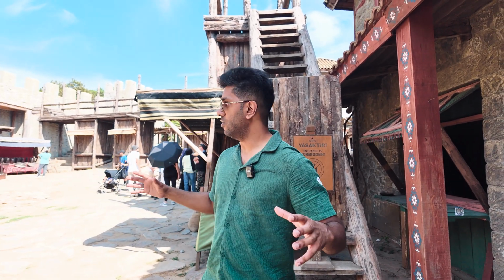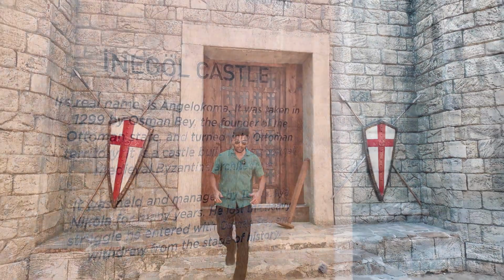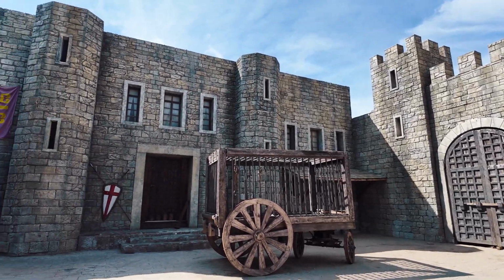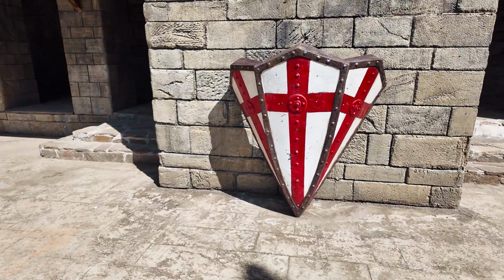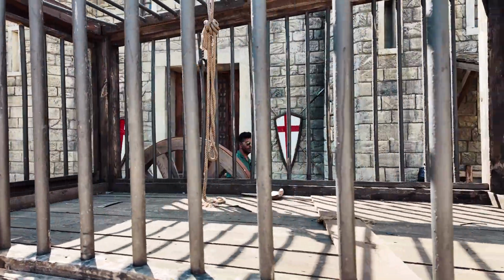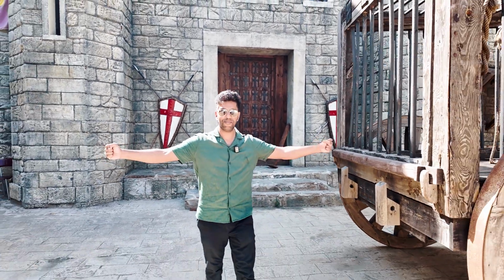And this set over here is really impressive, like from outside coming in, it's super impressive. Welcome to Inegol Castle. This belongs to Ayah Nicola, but then it was taken over by the glorious Ottoman Empire.